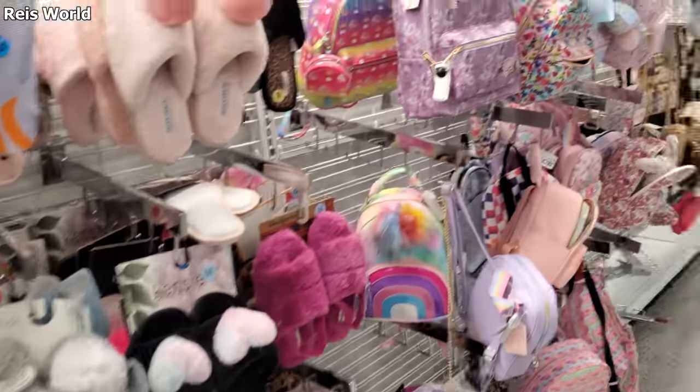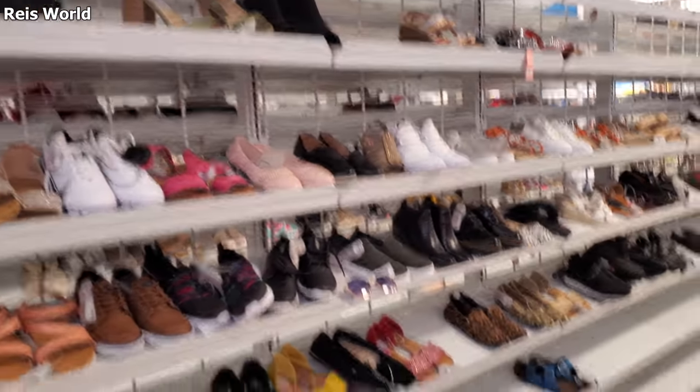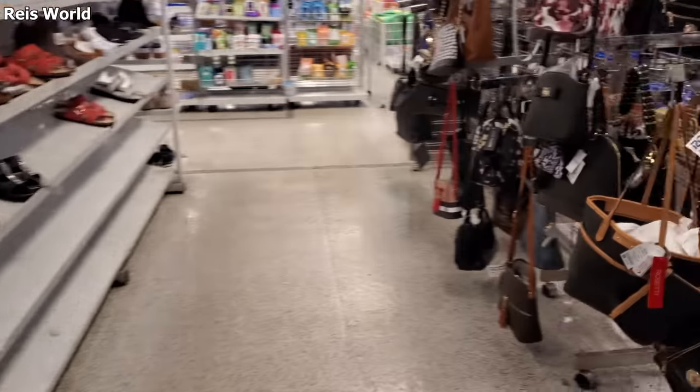Okay, you guys, I think that might do it for Ross. I don't see anything too new in here. Shoe department is completely wiped clean.